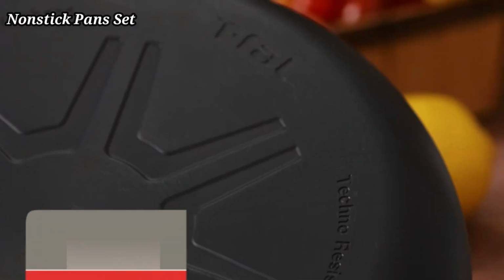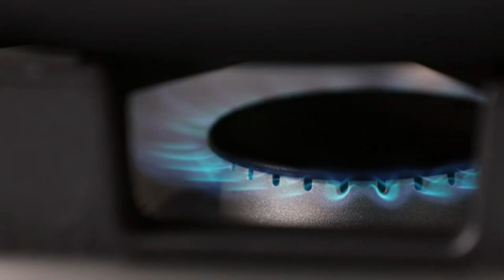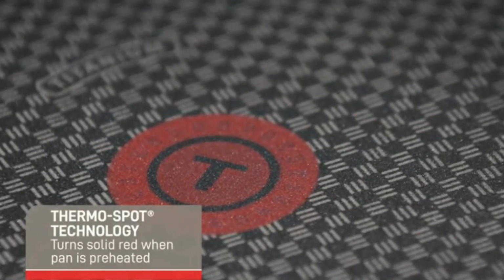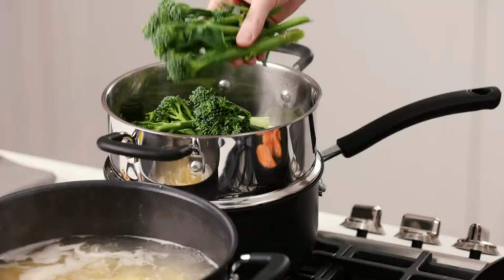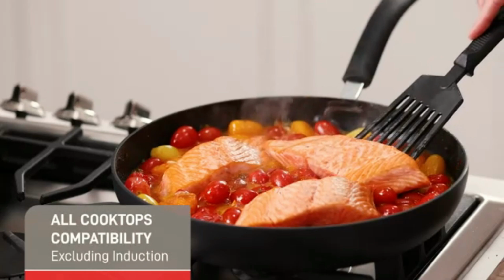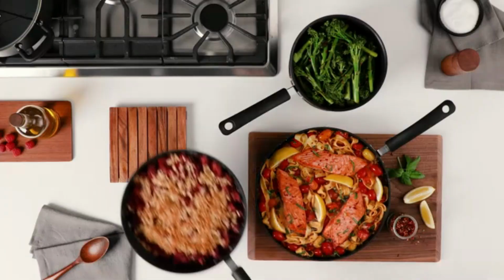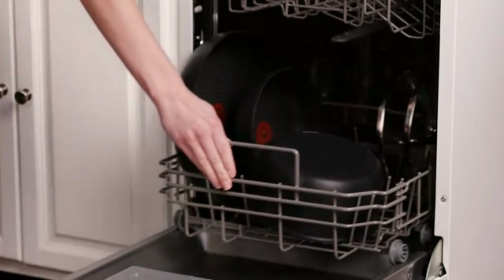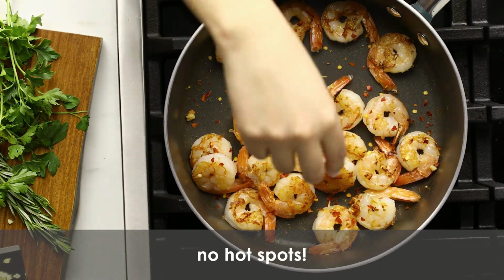Rachael Ray Cucina Non-Stick Cookware Pots. The Rachael Ray Cucina Non-Stick Cookware Pots and Pans set offers a blend of style and functionality for any kitchen. Crafted from durable aluminum, this 12-piece set ensures fast, even heating for perfect results every time. The non-stick interior provides effortless food release and easy cleanup. Shatter-resistant glass lids allow you to monitor your cooking without losing heat.